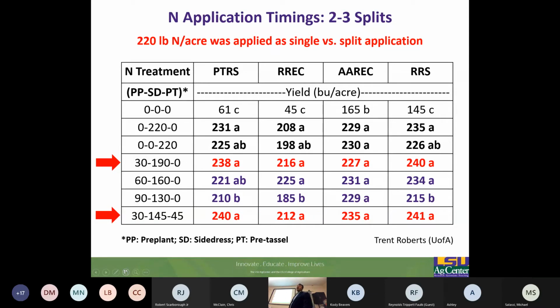So he put 220 pounds nitrogen, again, from the Arkansas Trent Roberts data, across 4 site years. He put 0, that's a control, then 220 pounds as a side dress at the V6, V8 stage, 1 application. This is pre-tasseling, 1 application only. This is the split, a 2-way split. One is pre-plant 30 units, 190 units as side dress. Then you are increasing your pre-plant application to 60, 90, and decreasing your side dress. Then at the end, this is your ideal split.